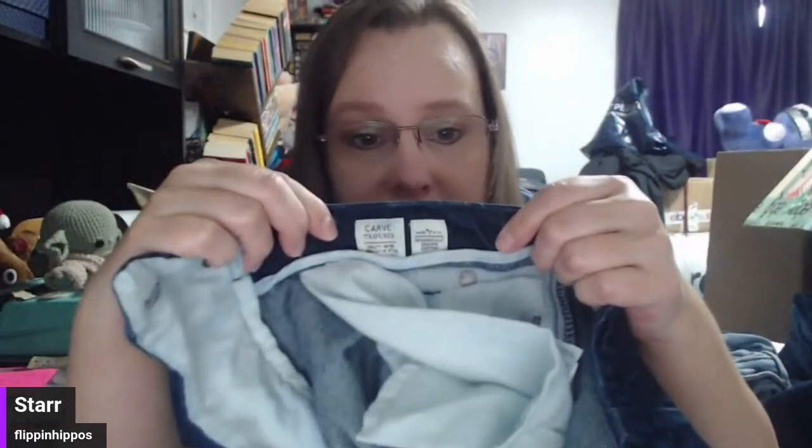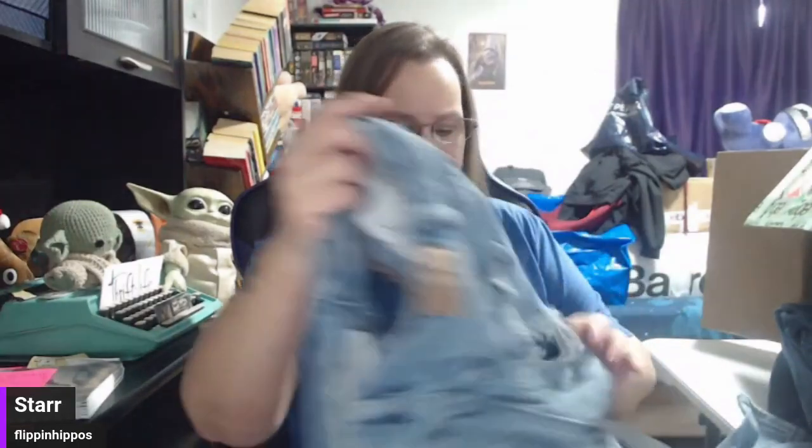These are Levi's trousers. I'm going to show you the tag. There's the carved trouser. Levi's. Probably about 10 plus shipping. We do $9.99 shipping, so that's a $20 pair of jeans. American Eagle size 0. You guys know I love American Eagles all day long. 10 plus 10 shipping is what I'll list those for.